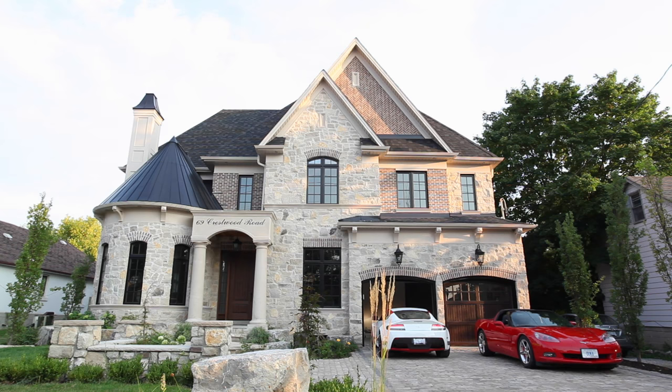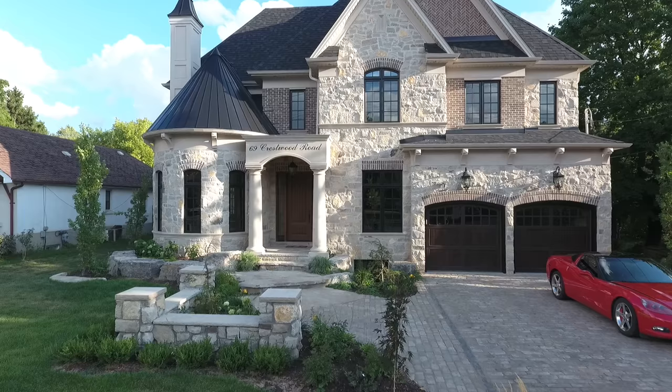Welcome to 69 Crestwood Road, modern luxury with classic elegance. As you approach the large entryway, the first thing you will notice is a natural stone facade with traces of reclaimed stone and paired herringbone clay bricks.